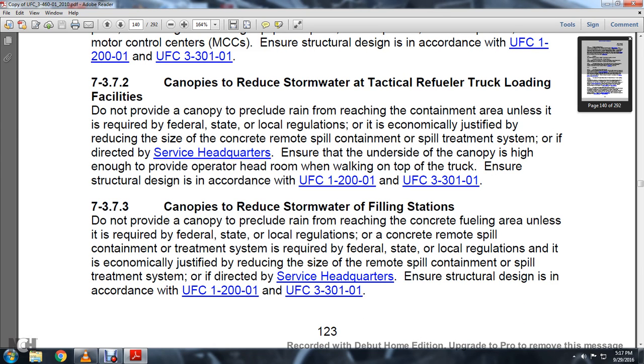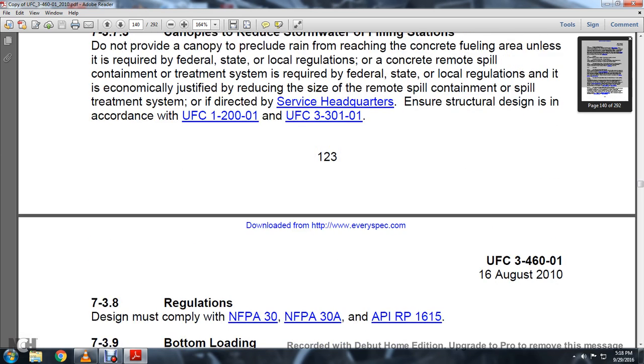The concrete moat spill contamination treatment system is required by federal, state, and local regulations, and it is economically justified by reducing the size of the remote spill contamination treatment system, or if directed by the service headquarters. Ensure structural design is in accordance with UFC 1-200-01 and UFC 3-301-01.